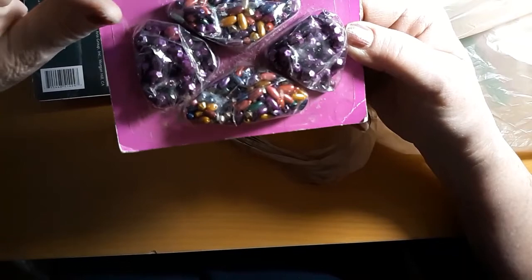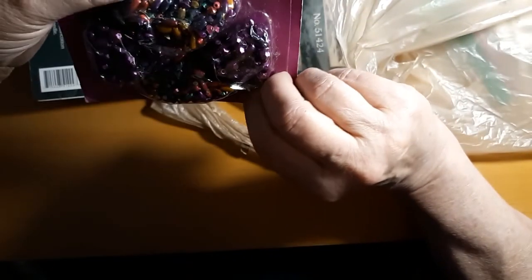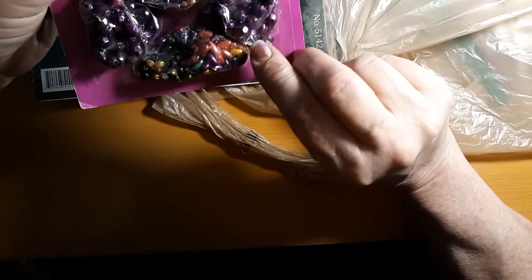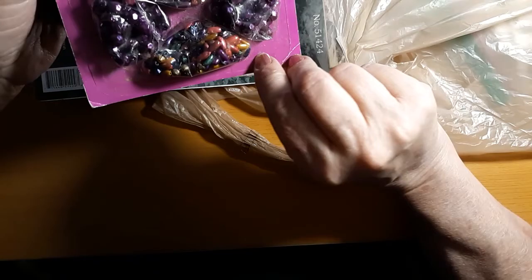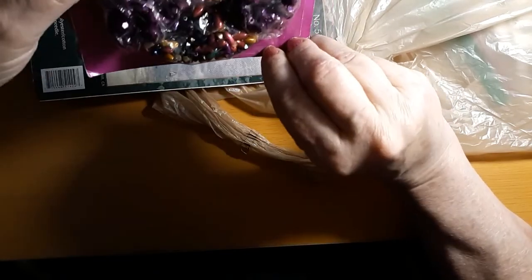Then I found a bag of beads, and it comes with plastic thread, I think. I don't know, it doesn't have any instructions, but I thought my granddaughter might like to make herself some necklaces or something out of those. Because, you know, they're sparkly. They remind me of Mardi Gras beads.